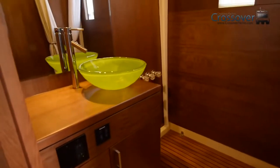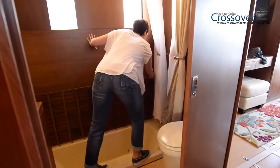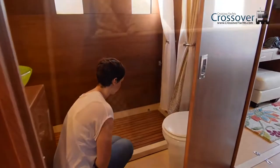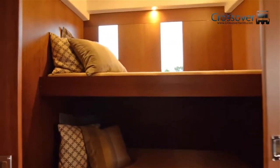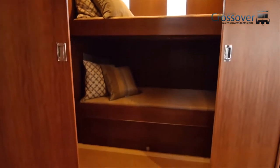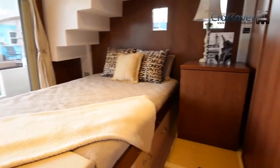Further aft, the head feels rich and spacious. Under the shower floor, there's a tub. You can just clip the floor to the wall and relax out in the tub after a long day on the water. Across from the head, the second stateroom has 2 bunks, and in our production model, these will be able to fold up into the wall and make the room an office or closet if desired.